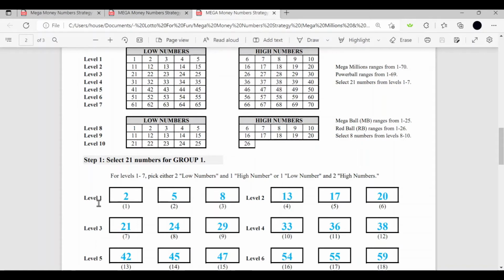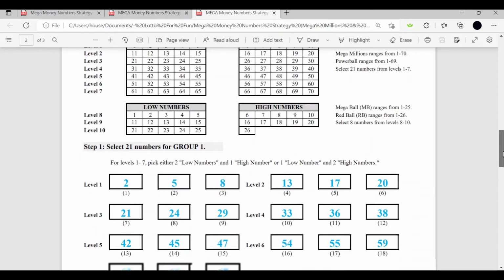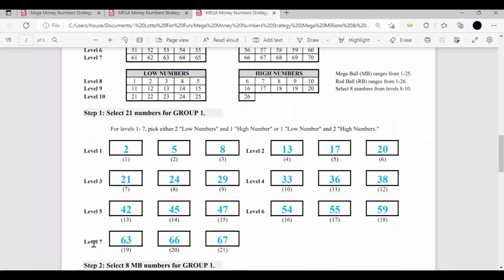So for example, level 1, I decided to pick 2 low numbers, 1 high number. So I did 2 and 5, which comes from the low number group. And then I chose 1 number from the high number group, which is 8, right here. Same thing with level 2. So level 2, which is 11 through 20, I picked 13, which is on the low side, and then 17 and 20, which is on the high side. And I finished that off 1 through 7, levels 1 through 7.